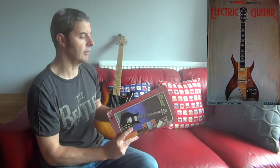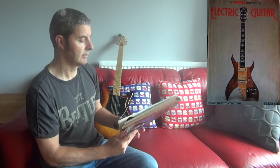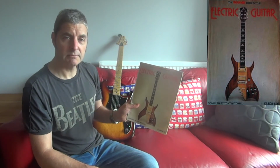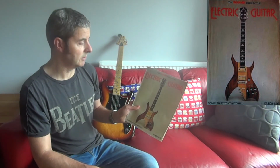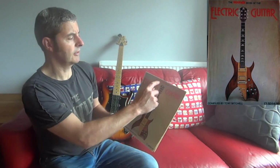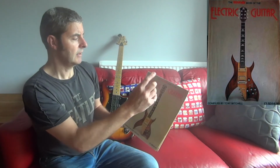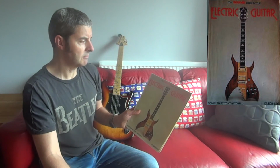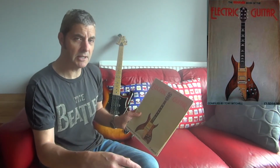I just read this so much, so it's interesting looking at it now. But it'd be nice to know if someone else has got this book or remembers this book, and may have had it and remember a bit more about where it came from. It says the Sounds Book of the Electric Guitar. I haven't researched this at all before coming on here, but I assume Sounds is maybe a magazine or something, but I don't know. Perhaps you could tell me in the comments if you know.